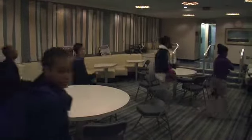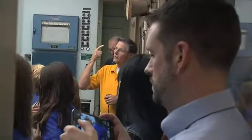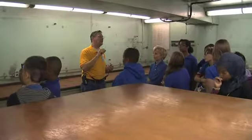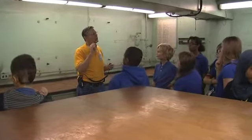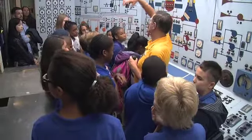As you're walking through the ship today, you will be escorted. There will be somebody wearing a Savannah badge or a distinctive Savannah shirt like my own, and they will be responsible for you while you're on board the ship. Stay with your escort. Follow the instructions of your escort while you're walking through.